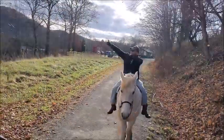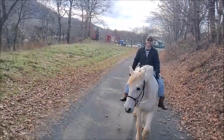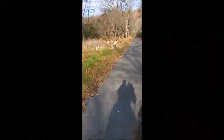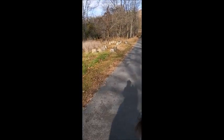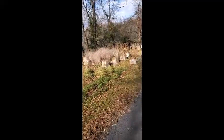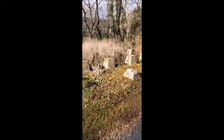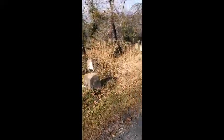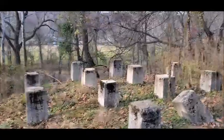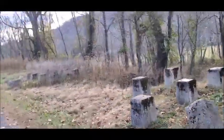Yeah, this guy knows how to ride. How cool is that? Old graveyard. No, that's not a graveyard. Those aren't, oh. No, those are not headstones. Those are just regular stones for pillars from the bridges, yeah. And they just kind of have them all right there. How cool.